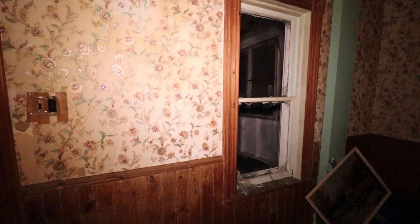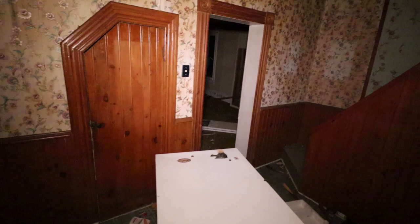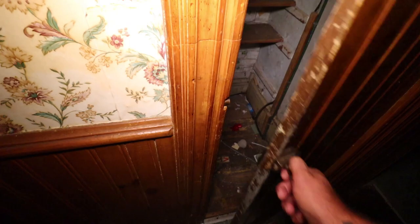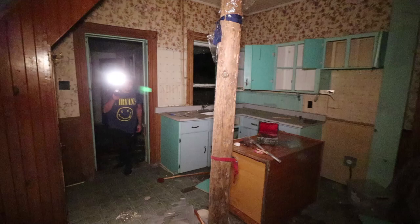What is that? That sounds almost like breathing in here. I'm getting a feeling that there's somebody standing right there. Did you kill these birds? Nothing in there. I'm so on edge right now.